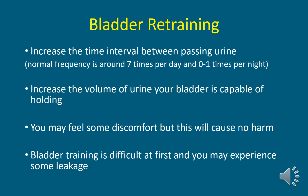There are different methods to help you do this. You may find one or all of these helpful. Try sitting and waiting for the urge to pass. Squeeze your pelvic floor or distract yourself. You may feel discomfort initially as your bladder adapts, and you may experience some leakage, but don't let that stop you continuing with the training. Persevere with the strategy. It may take several months to see changes.